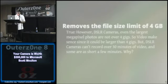So exFAT at least, if we were going to use that as an external hard drive, it might make sense that we can exceed our 4 gigs. But for a camera, even if you choose the highest end camera, the new Nikon D800, a 36 megapixel camera, you're still not looking at anything close to a 4 gig file. It's not even close, right? So where this might make sense is if you are recording video. Right, that makes sense, right?